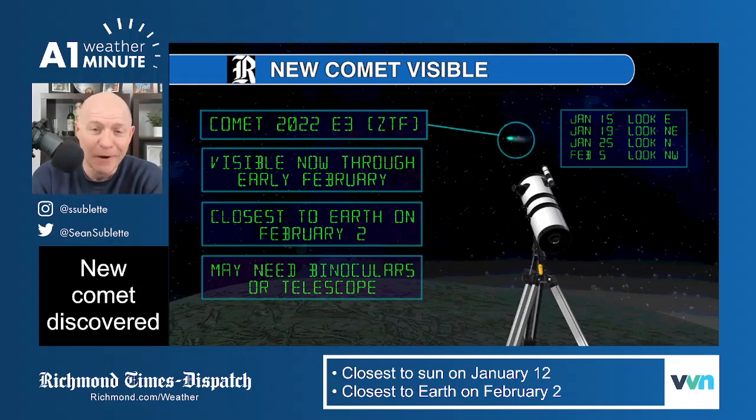And there is no threat at all of the comet interacting with Earth. So go out and enjoy the show when you can.